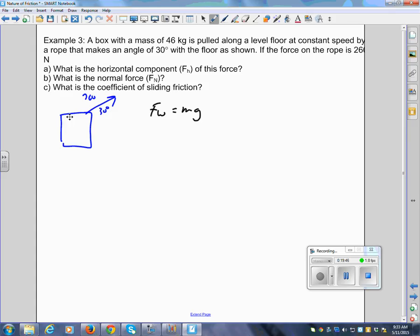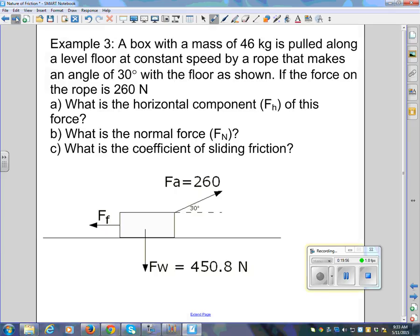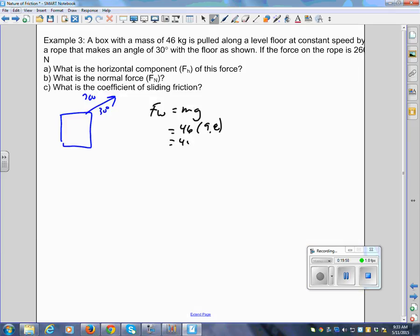Should we find the weight force first? Yeah. Absolutely. 46 kilos times 9.8. I think it was on the previous page. 450.8. Okay. We'll just pause there for a second. Calculator, 'cause I'm gonna need one.